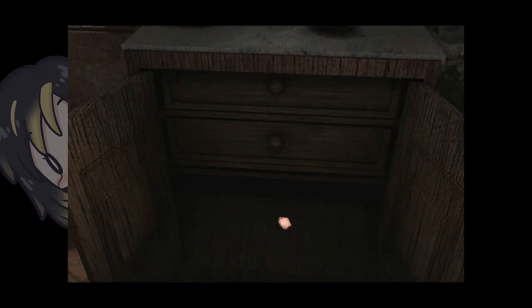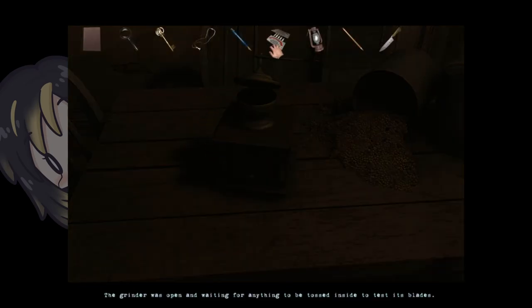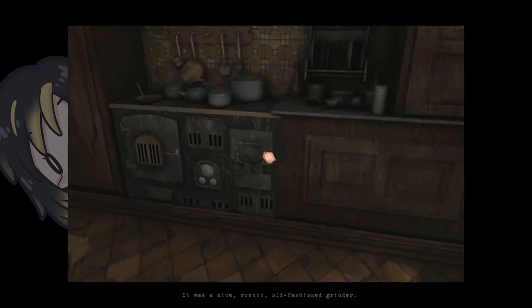Nothing in the upper one. Nothing in the lower compartments. Coffee. Grinder was open and waiting for anything to be tossed inside to test his blades. Don't have anything to test it. It's a nice old-fashioned grinder, so I can use that to grind something with. Good to know.